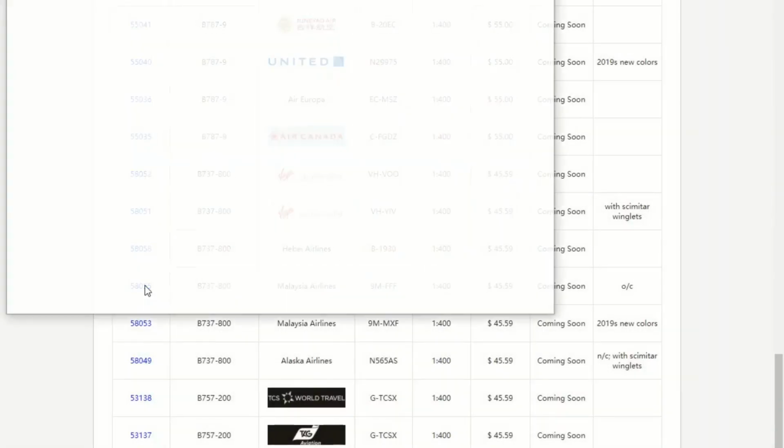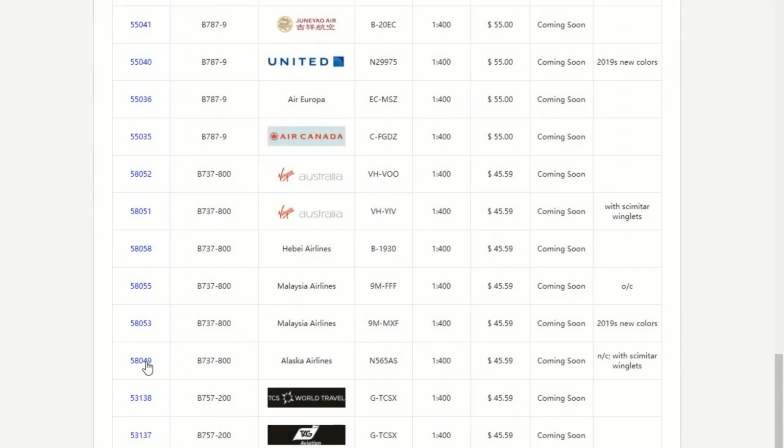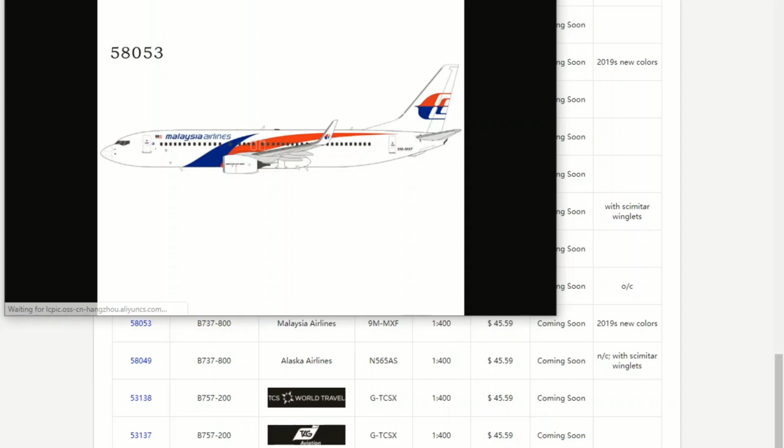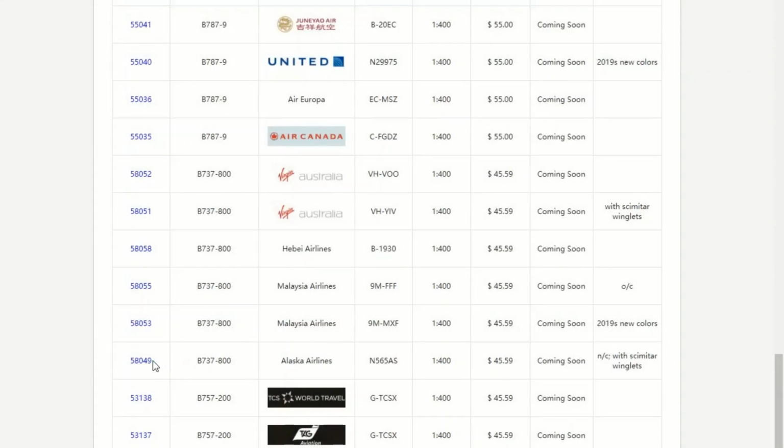I know where this one comes from, though, and I know how to pronounce it. Malaysia Airlines 737-800. So this is the old colors, the old livery. It actually looks pretty good. It looks like a really nice model. And then the next one is actually the new livery of Malaysia Airlines 737-800. So pretty cool, actually, that they released them both. Kind of happy about that. Well, I'm not. I'm happy for you guys if you need it.